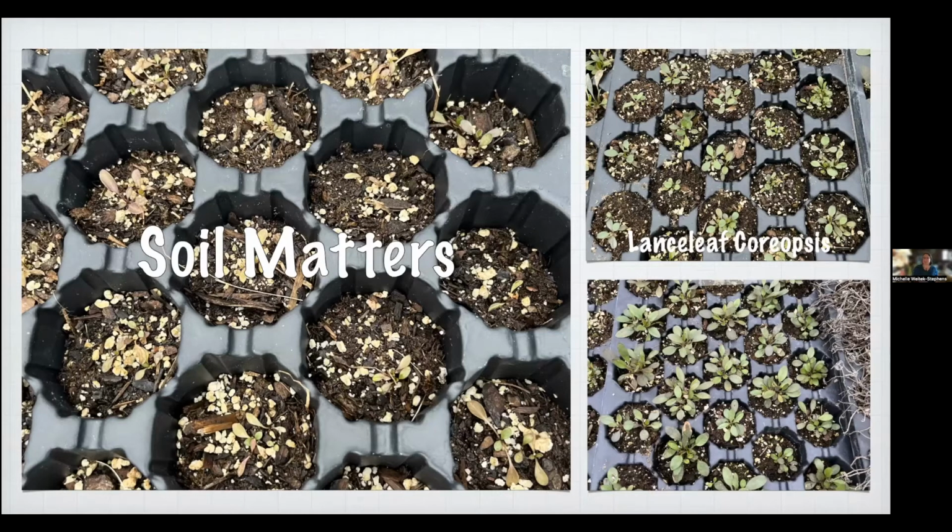So we transferred the plants onto the good dirt, and it looks like they've gotten their roots down into the good stuff, and they're starting to green up and pick up in size and catch up to their compatriots on the bottom right that were planted in the good dirt from the get-go. So the soil matters. We can't just grow this stuff in any old potting soil.